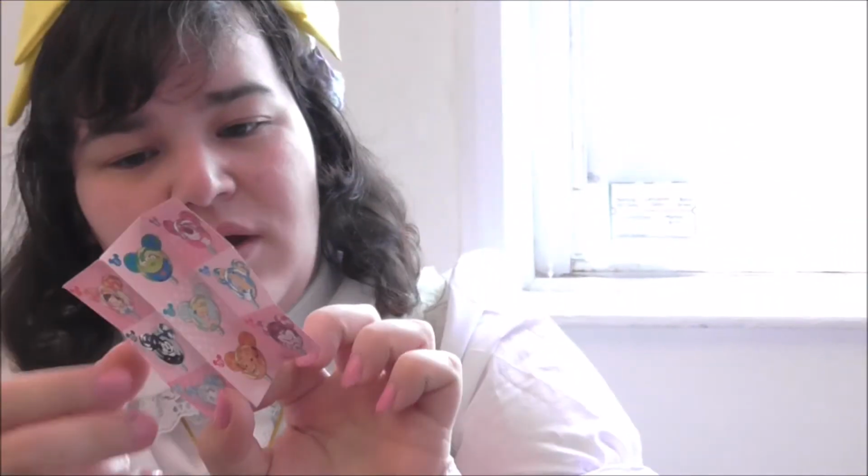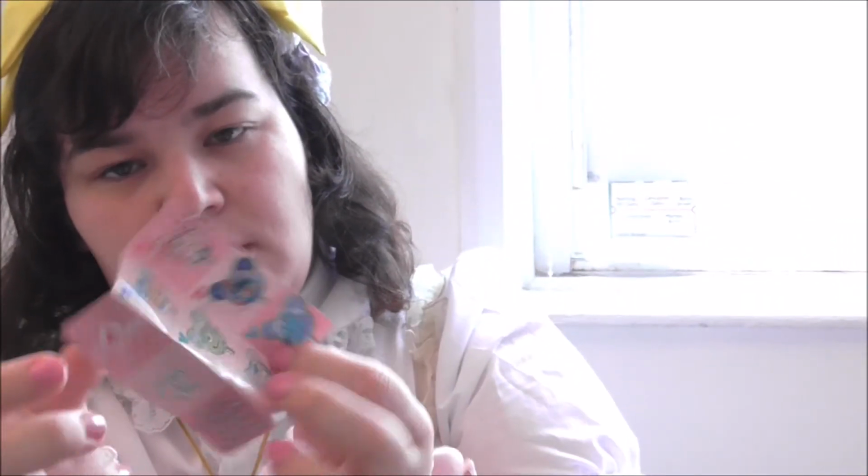So yeah, we've got Duffy, Shelley, Mike, Stitch, the cat, this cat, I forgot its name, Sully, Pinocchio, Aliens, Lotso, Oswald, Tink, Alice, Marie, Simba, and the Cheshire Cat. So first pin. Oh wow, they're a whole lot bigger than I thought.